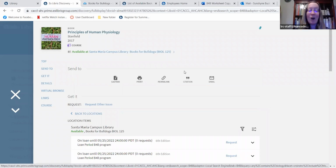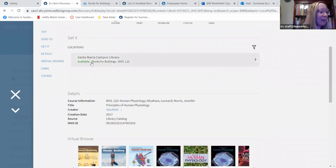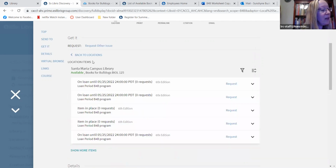So you can place a hold on the book or request it if it actually says it's available. I'm just going to go back to locations. So we can see it's available here, okay? So you would select that. We can see it's a green available. And then you should select where it says request in blue next to one where it says item in place, preferably 0 requests. That's the best option.